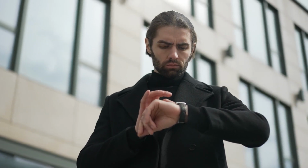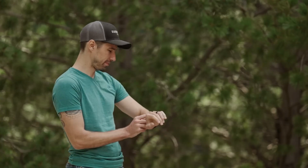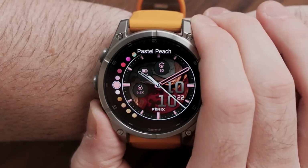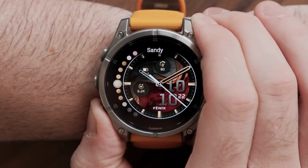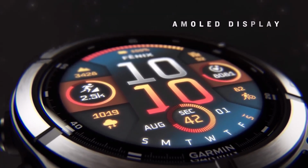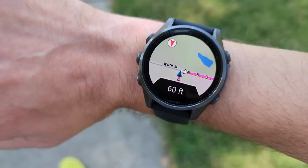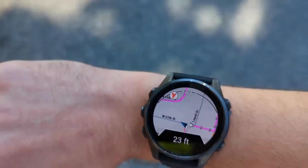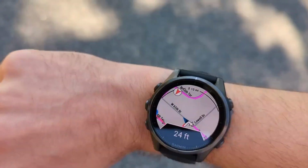Leaked features. What's new? So, what's got people buzzing about the Fenix 8 Pro? The biggest rumor is a brand new microLED display. If true, this is a big deal. MicroLED is a step up from AMOLED, offering brighter visuals, better battery efficiency, and improved outdoor visibility. Imagine a screen that looks stunning in direct sunlight, but doesn't drain your battery like crazy.